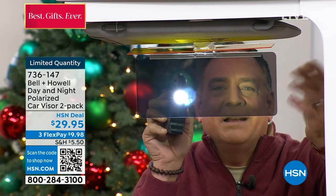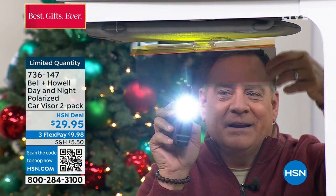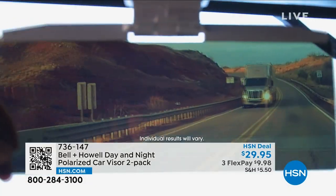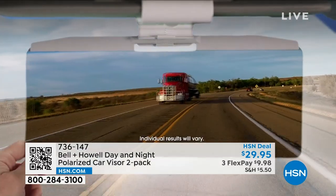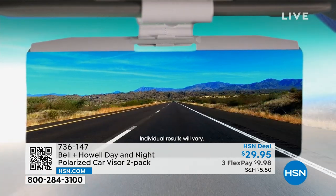Not much glare. Now imagine that's headlights coming from the other direction while you're coming around a curve. Look at that. And it eliminates that glare every time that I put this down. That's what you want. Because this, it's a bright light, but it's not that debilitating. That's what they call it. It's debilitating glare, where it just renders it impossible for you to safely drive, to see anything. This is about clarity.